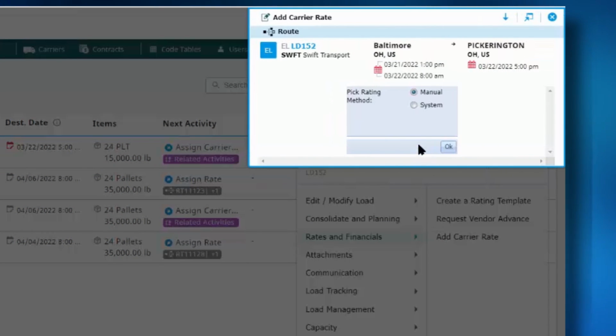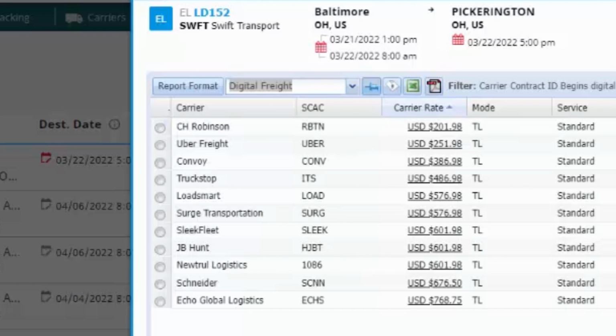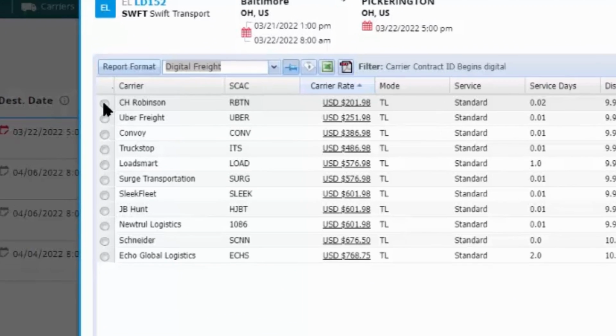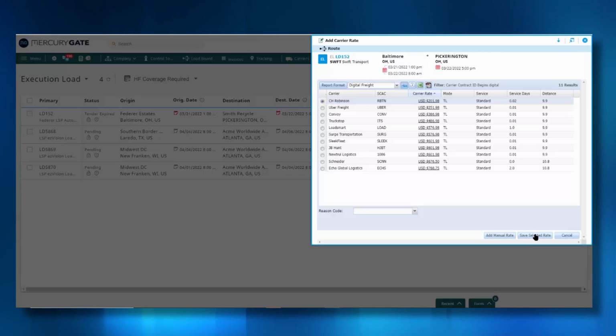The TMS performs a web service rating call and renders back rates in a single filtered and organized view. C.H. Robinson is the least cost digital freight provider, and so is at the top of my list, but I am able to see the other provider options. From here, we can select and save the rate with C.H. Robinson. The move has been updated and C.H. Robinson is now the carrier of record and the load is ready to be tendered. Depending on your configuration in the TMS, the tender and booking could also be automated.